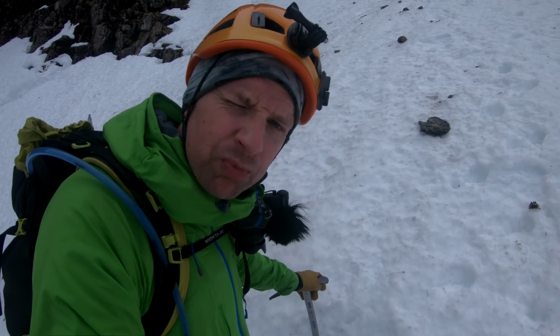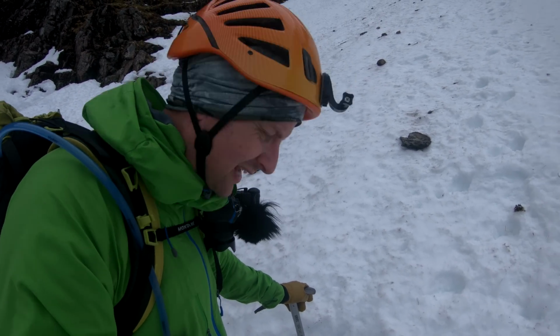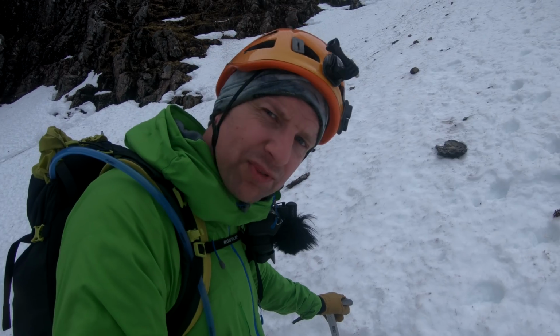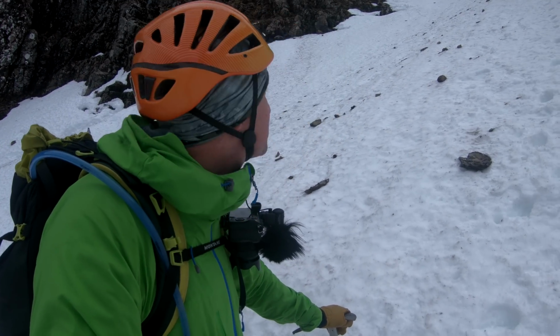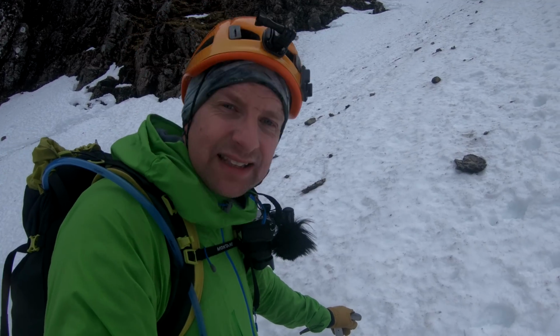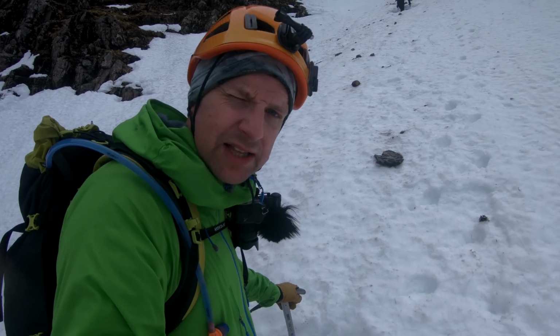Let's go. I don't know if you can see behind me, the surface of the snow is peppered with rocks. It's another reminder why we've kept the helmets on. With it being spring, the freeze-thaw cycle leaves quite a lot of debris on top of the snow here, so we're going to try and stick to the right hand side away from any potential rockfall, but it's lovely.